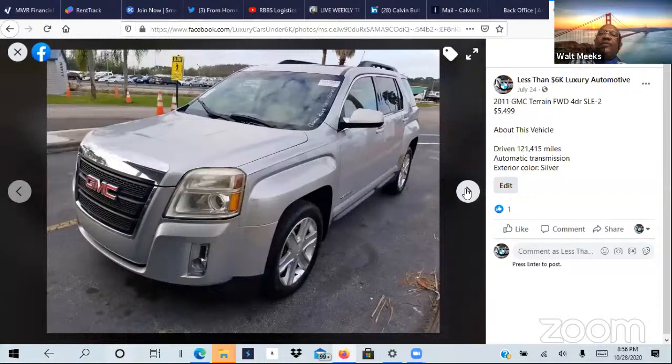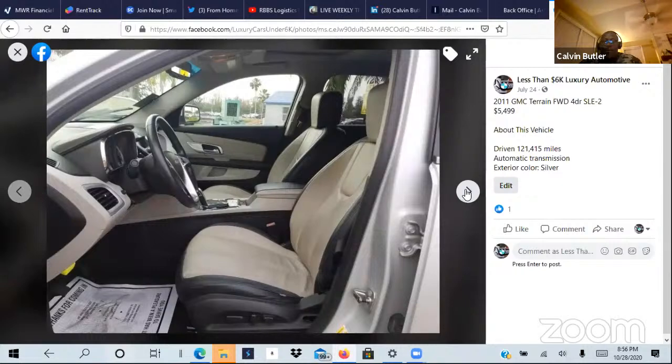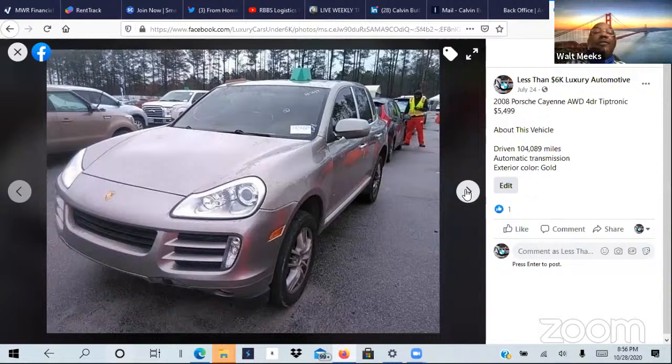It's in San Diego? No, Jacksonville, Florida, man. Oh, okay, Florida. 2011 GMC Terrain, $54.99, 121,415 miles. Like that two-tone interior. Yeah, that's a good car.